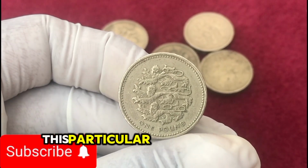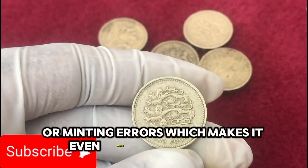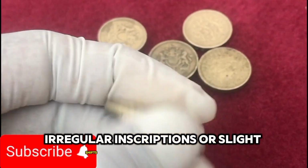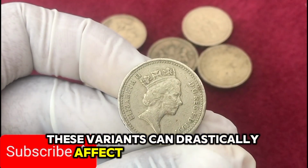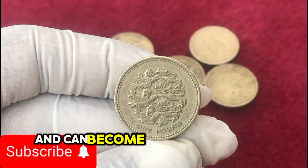Additionally, this particular coin is sometimes found with minor variations or minting errors, which makes it even more interesting to collectors. Some of these include misaligned edges, irregular inscriptions, or slight shifts in the lion emblem. These variants can drastically affect the coin's value, especially if authenticated by professional numismatic organizations, and can become prized pieces in any serious collection.